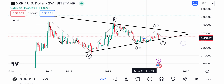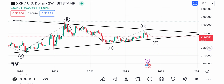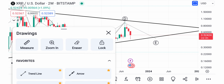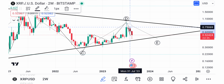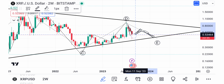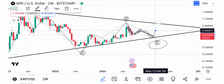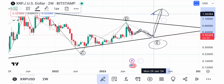1, 2, 3. And then 1, 2, 3. Now, this is the most important part. We just had 3. Now in E, we need 3 more. We just got our first one, right? 1. Now we want to see it come up for 2, then come down for 3. So it'd be a 3-wave move, and that would confirm E, and then that's when you get the mega moon launch out of this triangle.